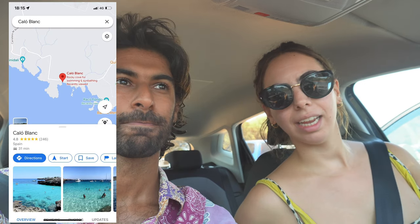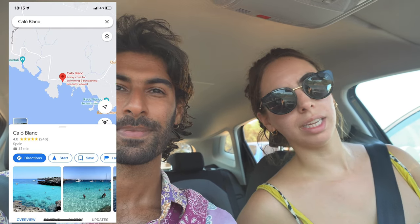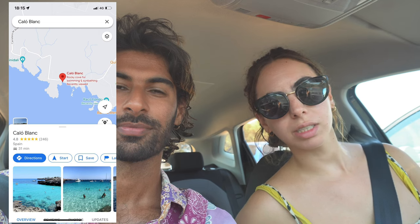And we are going right now to another cala that's called Caló Blanc, and we really love this one. It's also surrounded by rocks, but usually it's really, really blue. And the difference is that on the piscinas de Binibeca, you don't touch the floor. It's pretty deep, and you don't touch the floor, and it's full of rocks. Whereas the place where we're going, it's sand. Yeah, so let us show you that sand as well.